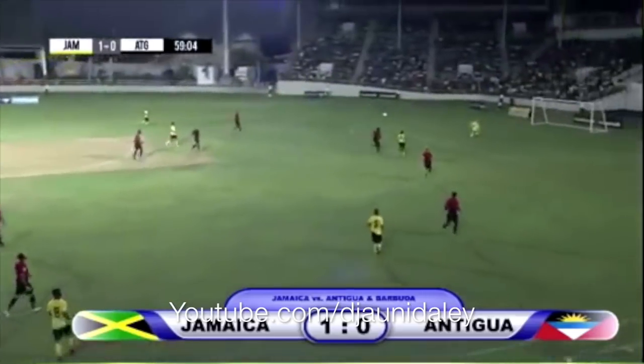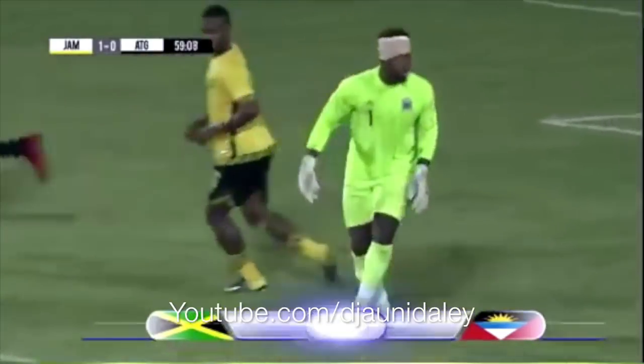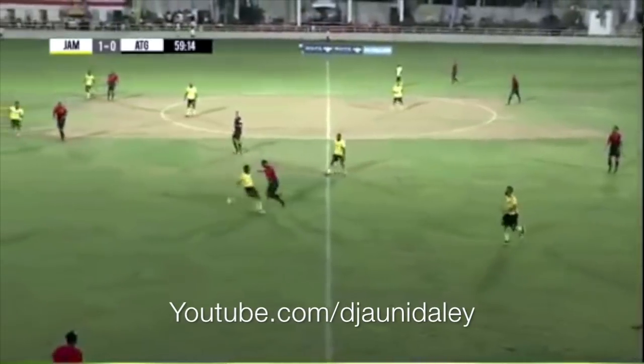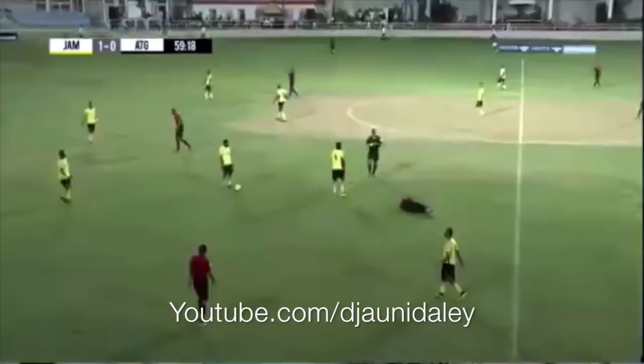Antigua Barbuda United sends a brilliant ball up front, just a little overcooked. But you have to give credit to the goalkeeper for anticipating that. Mohamed left his goal in a flash, and his sense of anticipation was just brilliant. That made a difference. Ooh. Because Foster was right there, right in front of the referee.